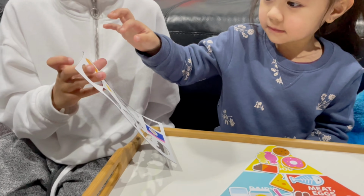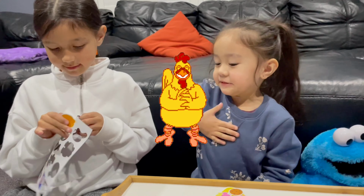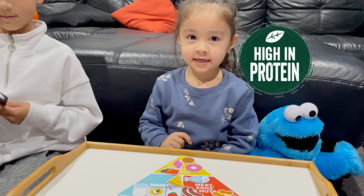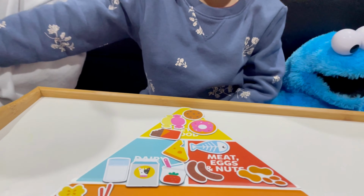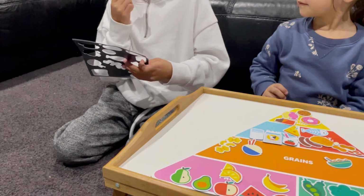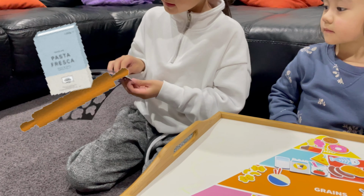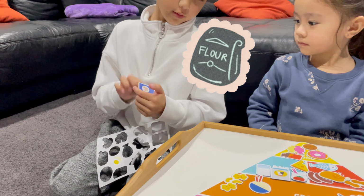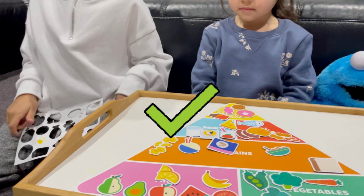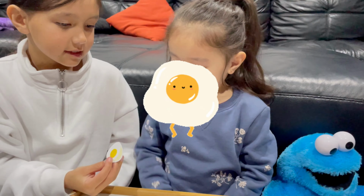Choose one, Annabelle. What's in the chicken? Lots of protein. Very good. Where does the chicken go? It's a meat. Put it here. Good job. I want to get the flour. A pink stripe with wheat and purple. No, that's blue. It goes in. Okay, what's the last one? Egg, yummy. Egg goes in. Where's the fish?